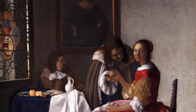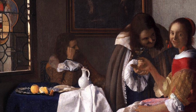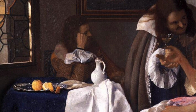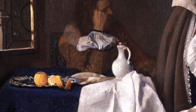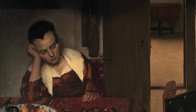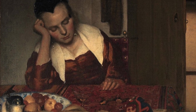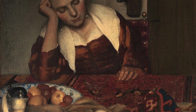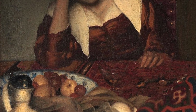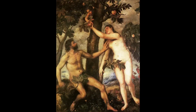Do you wonder why the fruit has to be citrus? Well, that's because they are sour, and that symbolizes sour love and false friendship that comes with seductive love. On the other hand, in A Girl Asleep, even though a bowl of fruit is a clear symbol of temptation, apples seem to be the main player here. Apple is the fruit of evil and temptation according to the story of Adam and Eve.